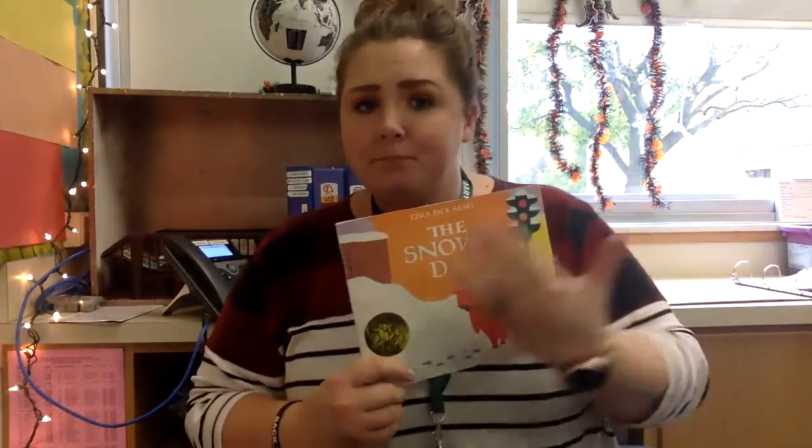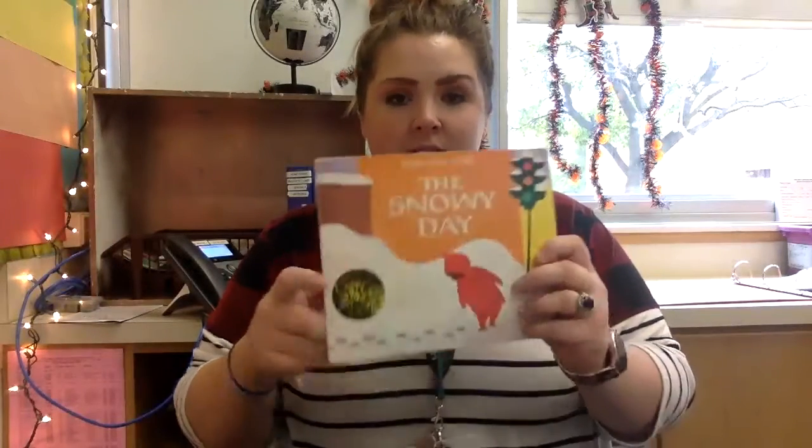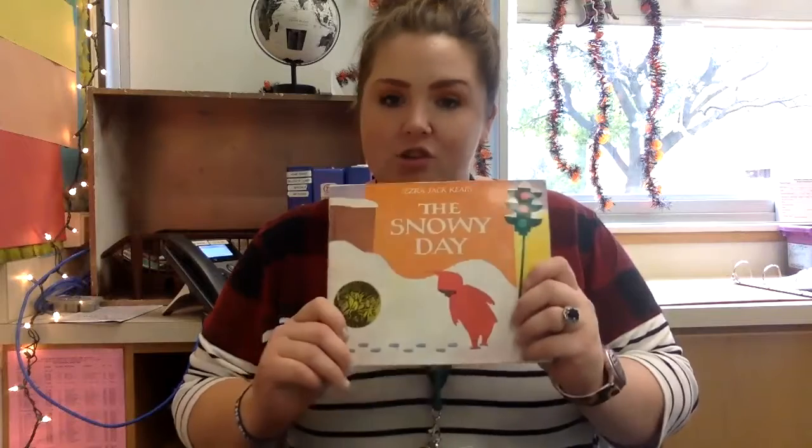And of course, this book actually won a medal. If you can see it, it is called the Caldecott Medal. What the Caldecott Medal means is that the beautiful illustration, the pictures, actually won an award. People voted, and they voted for The Snowy Day to win the Caldecott Award, which is the award for the best illustration, because the pictures are just so gorgeous. I will even show you the back. Isn't that gorgeous? Look at all those beautiful colors, snowflakes. So let's go ahead and read The Snowy Day by Ezra Jack Keats.